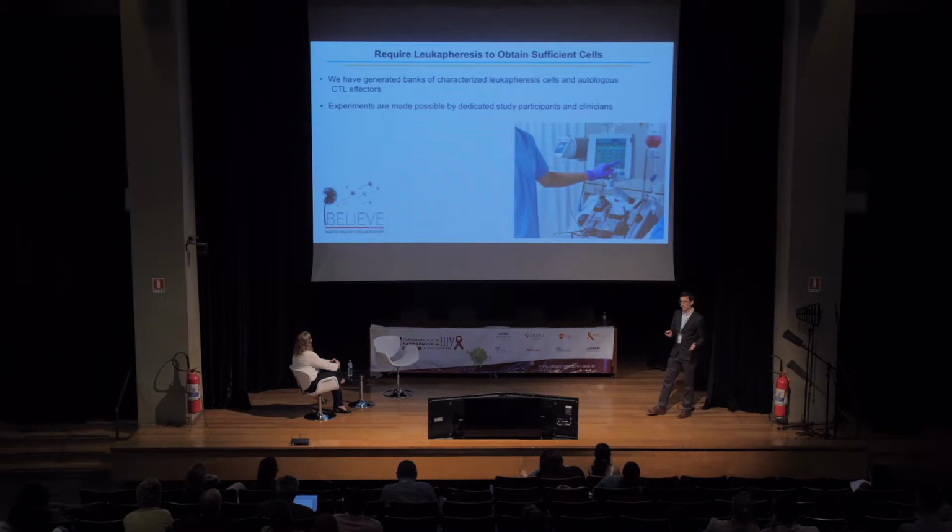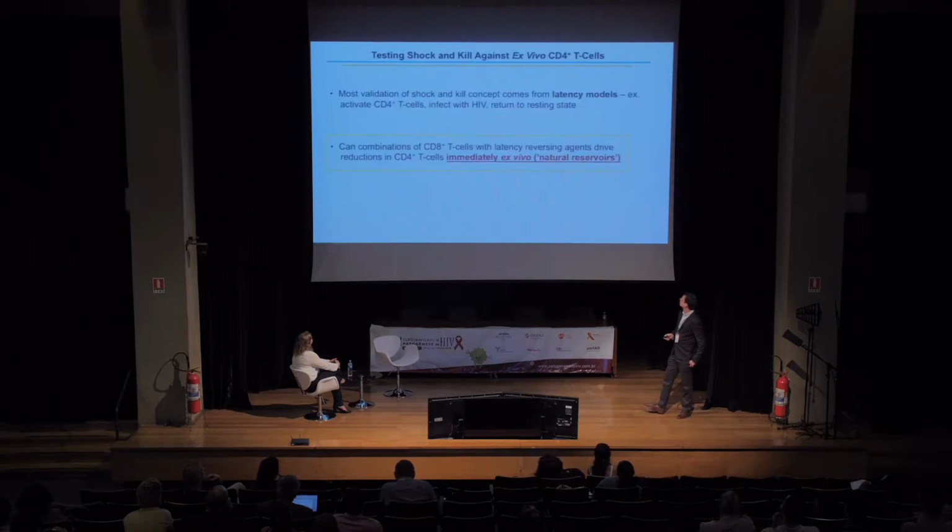Okay, and just to mention again, as we move into these ex vivo assays, we're really dependent upon leukapheresis samples, which get large numbers of cells from patients. So we have really dedicated study participants and clinicians that we're grateful to.